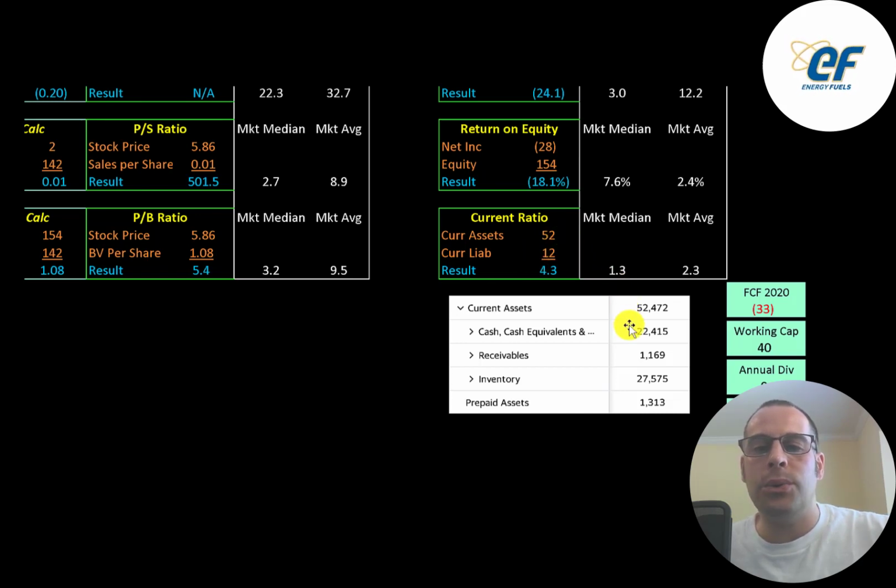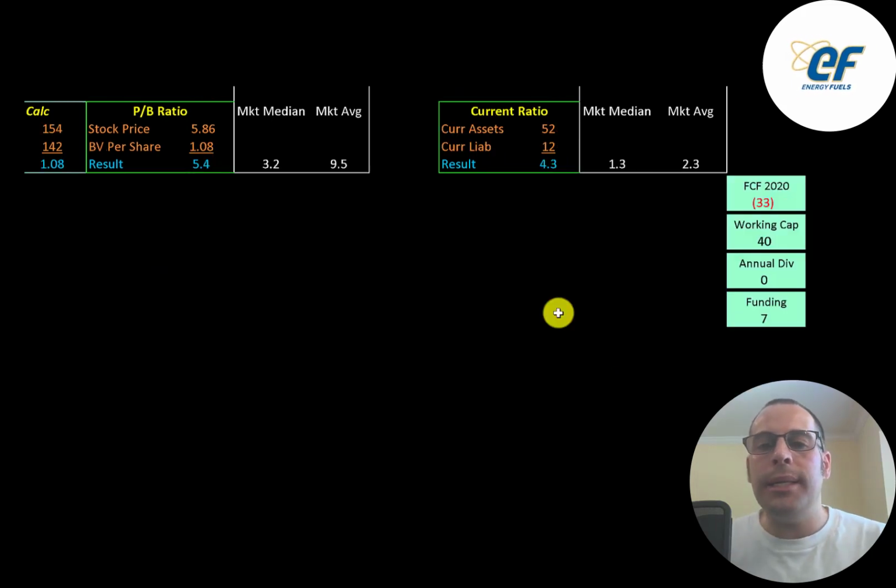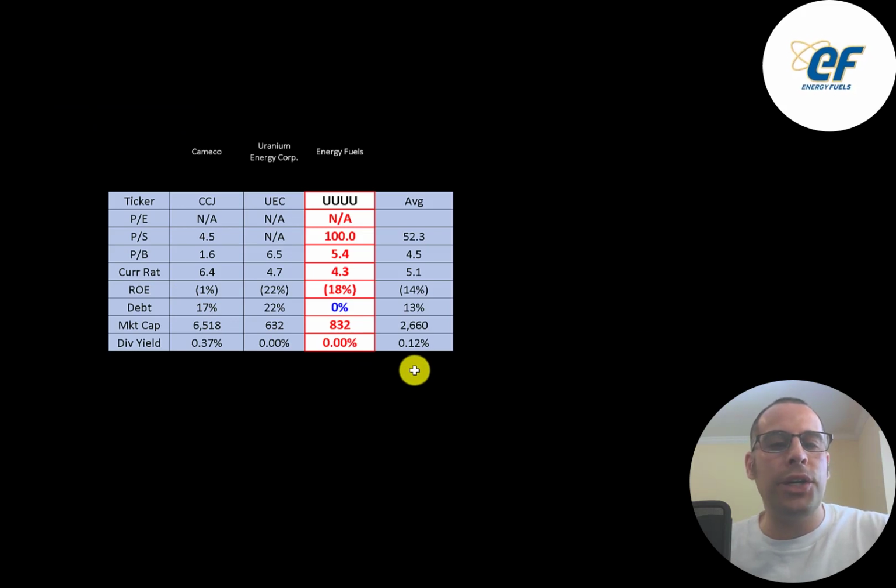Their current assets are $22 million of cash and $27 million of inventory. The company does seem to have enough capital to get through the next 12 months without taking on any debt or equity. They had negative $33 million of cash flow and $40 million of working capital, so they have $7 million of funding. The best way to look at ratios is to compare them to companies in the same industry.